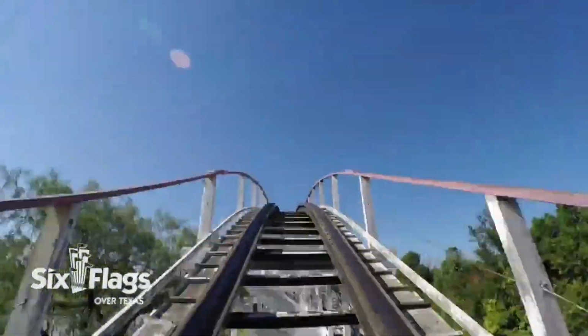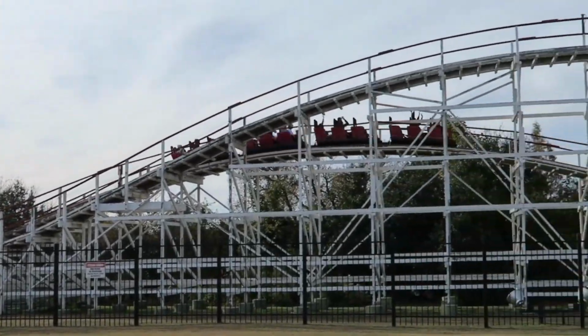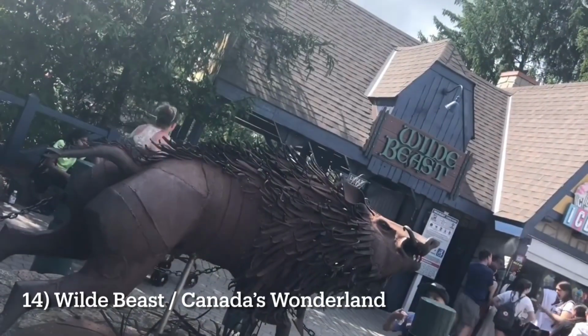Now, I only got one back row ride on this coaster, so I'm curious to see if it rides the same next time I try it out. However, from my single experience, I thought this was a sleeper hit at Six Flags Over Texas. Number 14, Wild Beast at Canada's Wonderland.